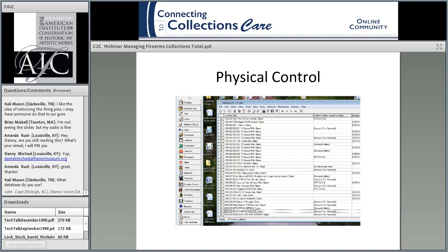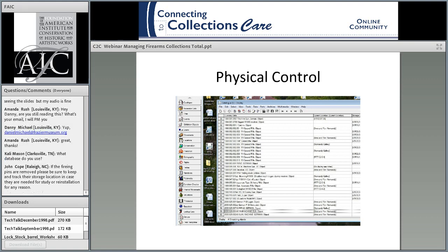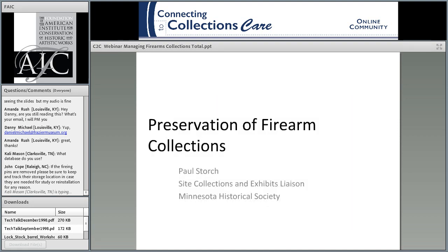This database is fairly new for my institution, so I was really excited to be able to use it to do my firearms inventory instead of fighting a Word document that someone had made a long time ago. And I will now turn it over to Paul, who's going to talk to you a little bit more about care for firearms now that they are in your physical control. So here you go, Paul.